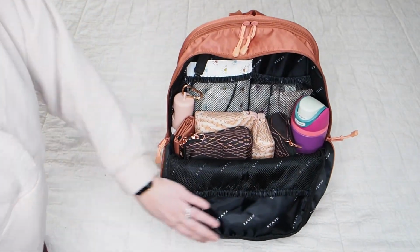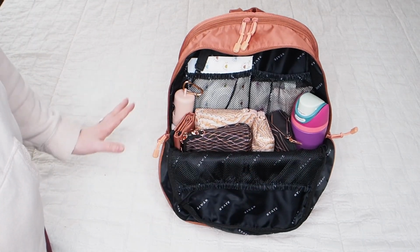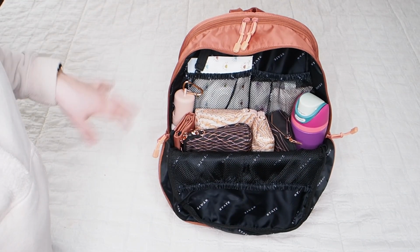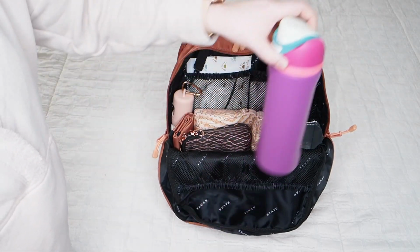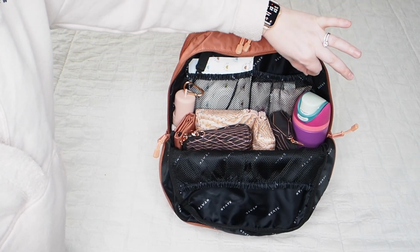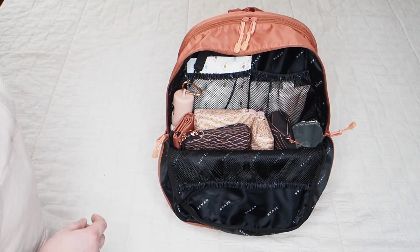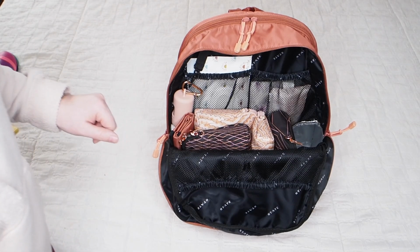Here you can see how nice and floppy the bag is, yet it's still standing up completely on its own, so I love that about it. On the side, you do get a bottle pocket. This is a 24-ounce Owala water bottle, and like, I don't even have to try. It just perfectly slides in there, so that is amazing. So that is currently empty, and then of course we will fill that up once we are in the airport.